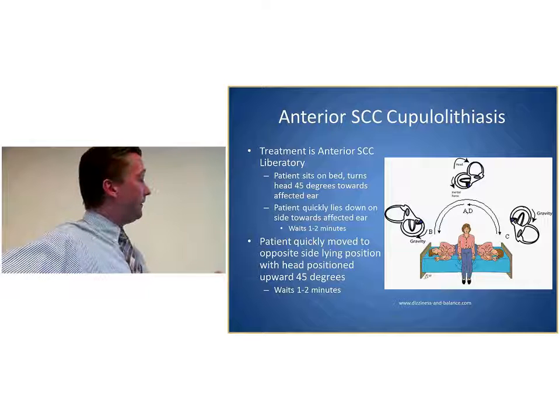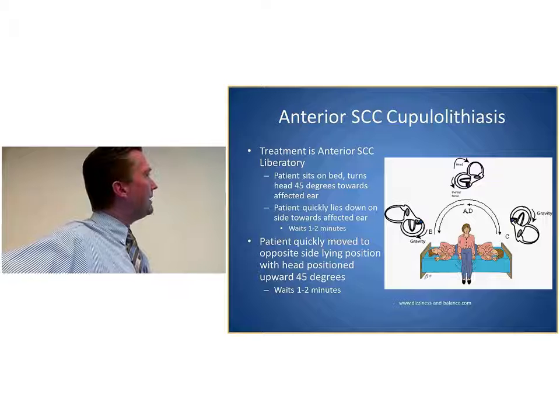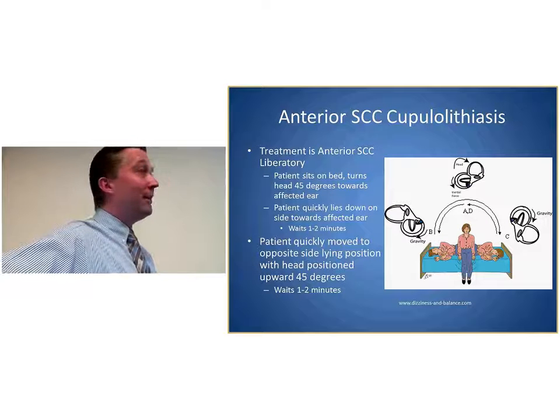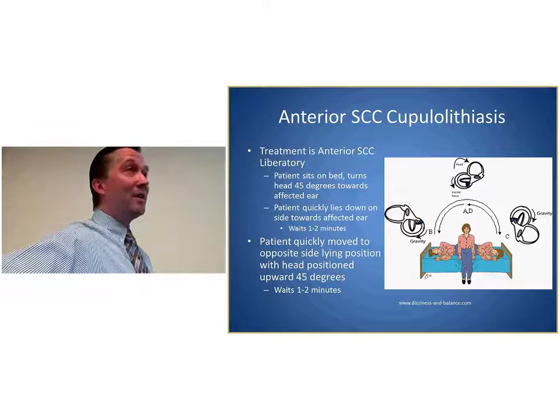I couldn't even find a proper picture for the anterior canal liberatory. This is the classic liberatory. The person sits on the bed, turns their head 45 degrees towards the affected ear, and quickly lies down on the side towards their affected ear. They would be in this position first. They wait 1 to 2 minutes, and then very, very quickly, I'm talking body slam quick, come back all the way to the opposite side, and stay there for 1 to 2 minutes. And you do it several times.